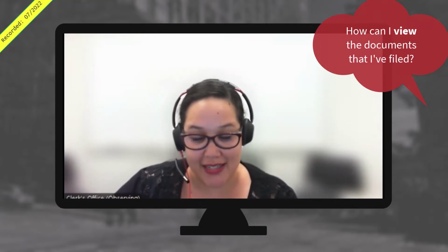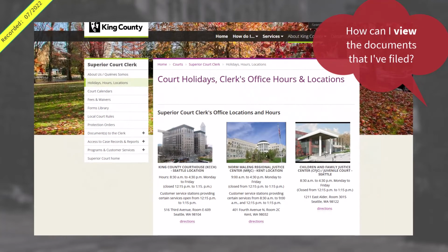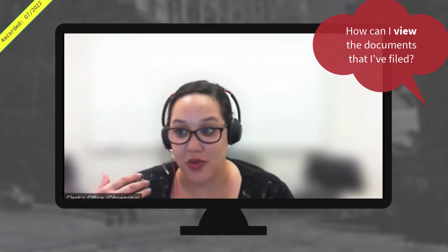However, once that task has been completed, you can go into any courthouse location and view the documents free of charge. We have a series of public portal computers set up. So all you have to do is go to one of those public portals, type in your case number, just like you're typing in a phone number, and it'll pull up the documents that are part of your case. You'll be able to view them.